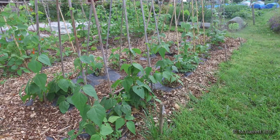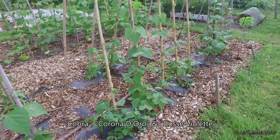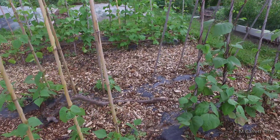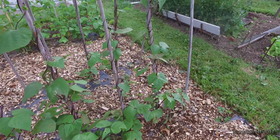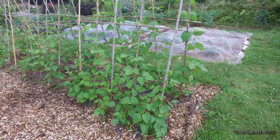Our beans are at last starting to make some sort of effort. These are climbing French beans. We lost some plants in the drought despite keeping them well watered. Some just didn't manage to grow. It's been a bit of a poor year really for our climbing French beans, but hopefully we will get some eventually.